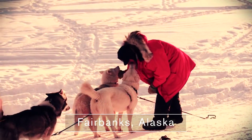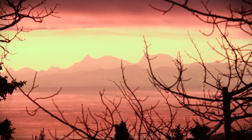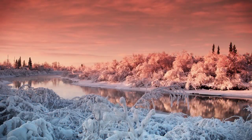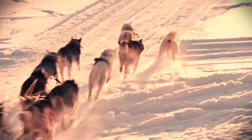What's exciting up here in Alaska? I mean, look around. The scenery here is unbelievable. And with this kind of cold, it's exciting every time you walk outside because you feel like it's you against the world.